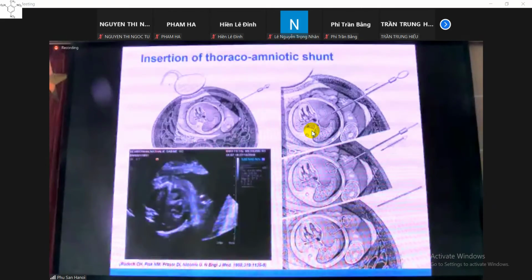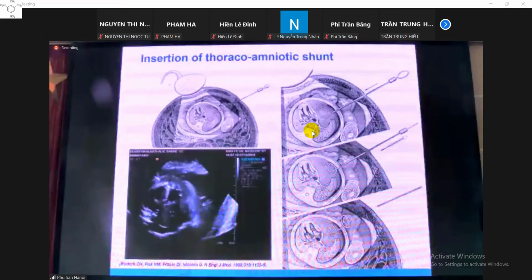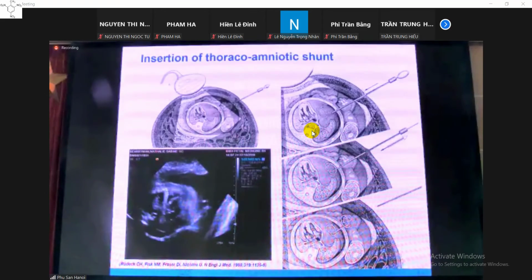And therefore, there is the shunt going across the thoracic wall, usually between the ribs, allowing the insertion of the shunt and the fluid to drain from an area of high pressure within the chest to low pressure in the amniotic cavity, and that will continually drain.